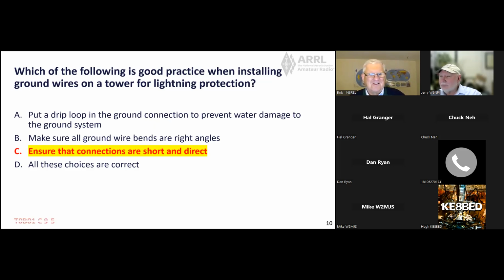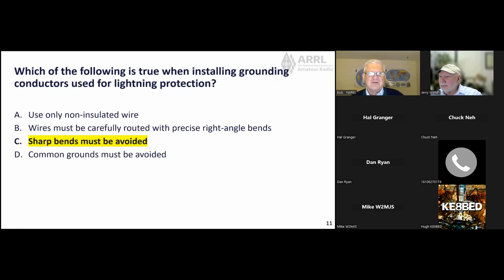All right, so which of the following is true when installing grounding conductors used for lightning protection? Okay, yeah, sharp bends must be avoided. The one above it, wires must be carefully routed with precise right angle bends? No, absolutely not. Sharp bends must be avoided.